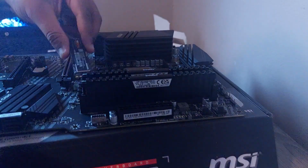Then I put in the RAM and a solid state drive. Up next was the cooler. It turned out that my processor actually did come with a cooler, which I didn't realize until I opened it, so that's kind of annoying. But I decided to use the one that I had bought anyway.